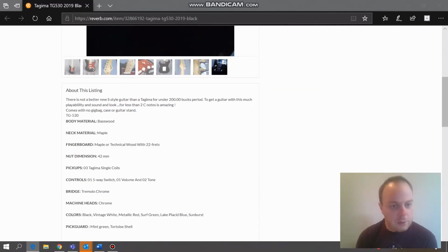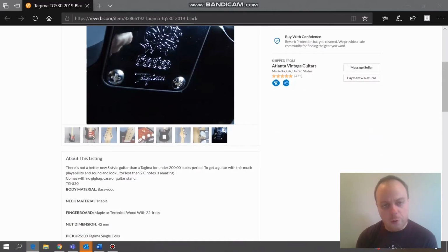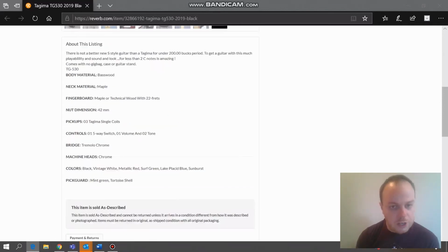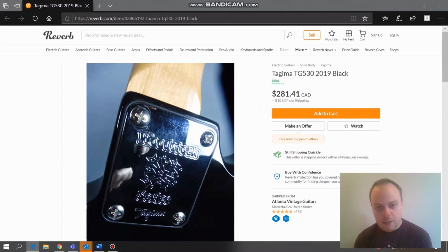It's a basswood body. It's got a nice maple neck on it. Tajima single coil pickups. Unfortunately, nothing too upgraded or fancy about this one, but it is mint green with a tortoiseshell pickguard. And the listing here says this is mint condition. This is a mint condition guitar. It's about the same price as that Kingston that we looked at. You're probably looking at a $375, $400 range.